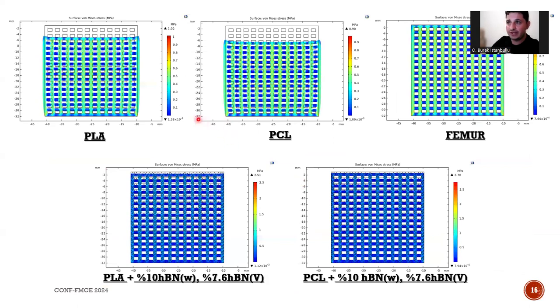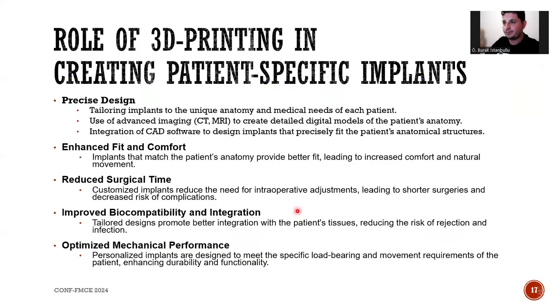The obtained results are also visualized by the images provided here. While pure PLA and PCL exhibit much higher displacement amplitudes, as seen here, and lower stress values, microparticle reinforced PLA and PCL exhibit a similar result to the femur structure, as seen in these three images.